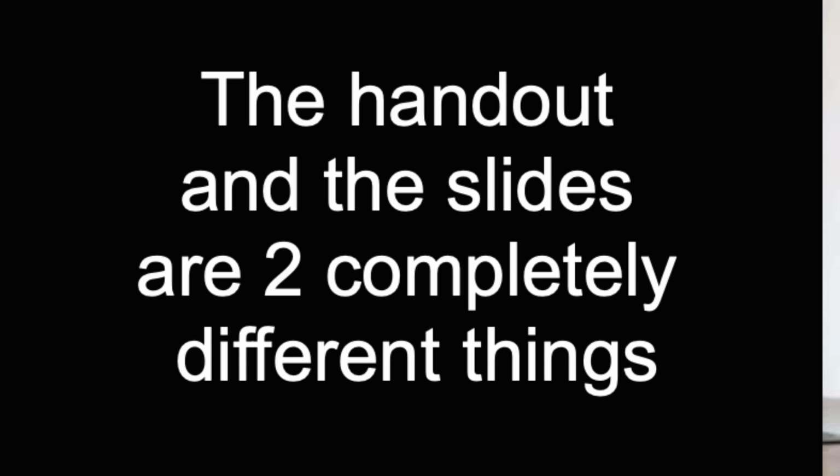Now, the handout and the slides are two completely different things. The handout can be as detailed as you like. In fact, put all the detail on there because you're not there to give them that detail. You want to make sure that they remember it. But you prepare the slides first, and then secondly, prepare a handout.